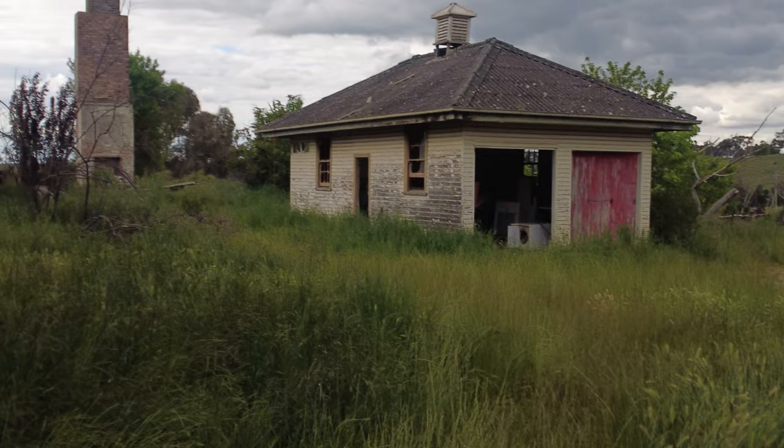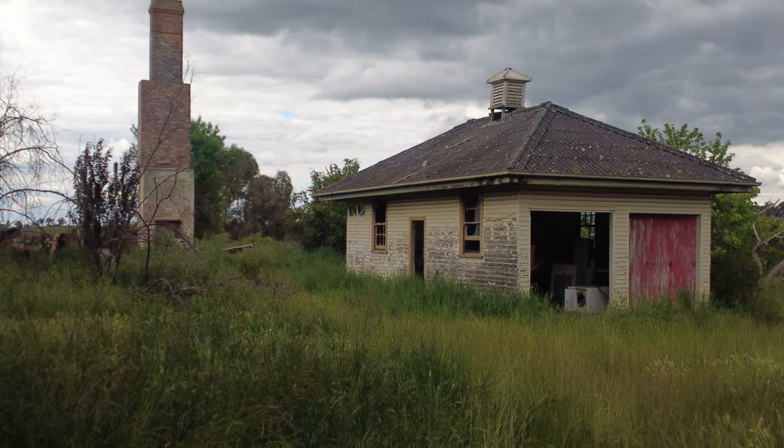Yes. Oh, sad, isn't it, all of this? We had the old laundry up there. But that's when people were living here.